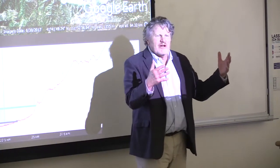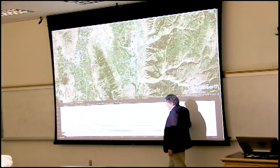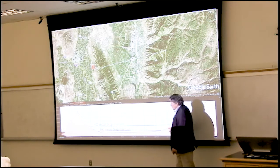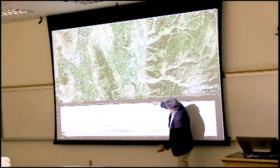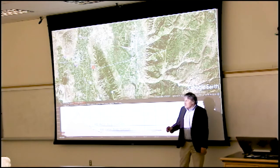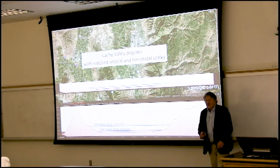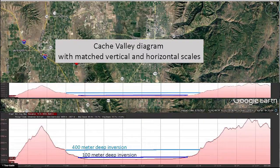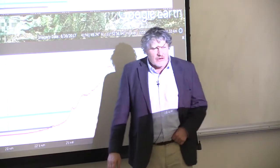Our mountains are about 1.5 kilometers above the valley floor, but it's about 15 or 20 kilometers across the valley. So even this Google Earth drawing is very inflated vertically. The mountains are maybe 5 times higher than they really are. So I redid this diagram to where the vertical axis and the horizontal axis are now equal. And it's what you get. Our mighty mountains that look so high really aren't, it's just an optical illusion. Now those skims of inversion layers are really thin across the valley.